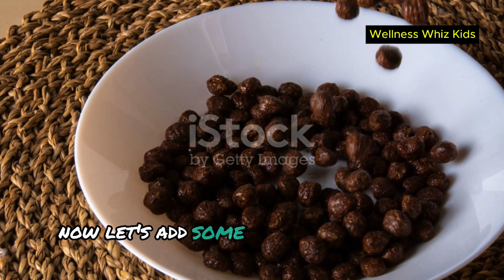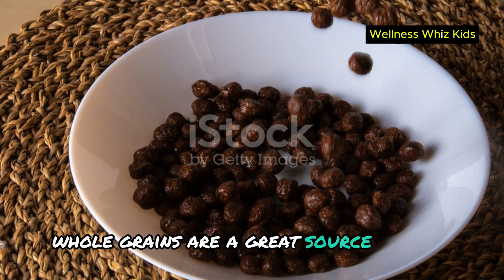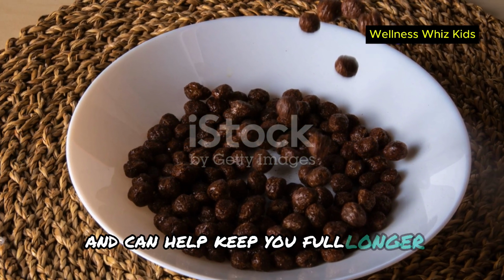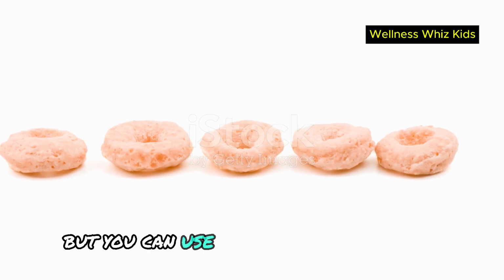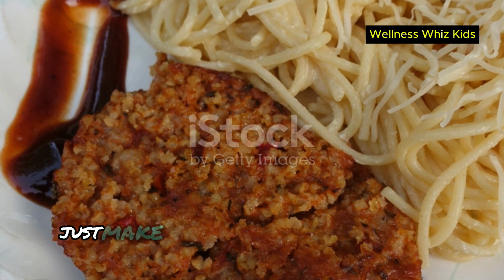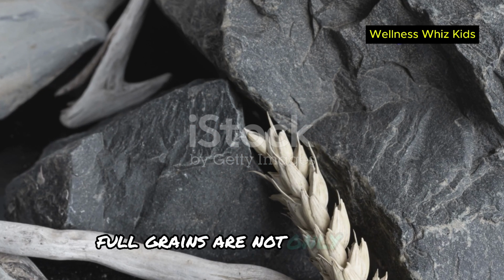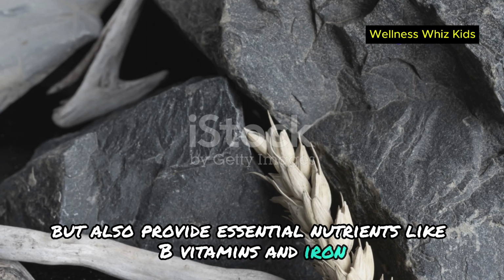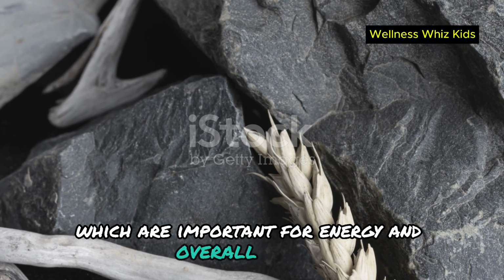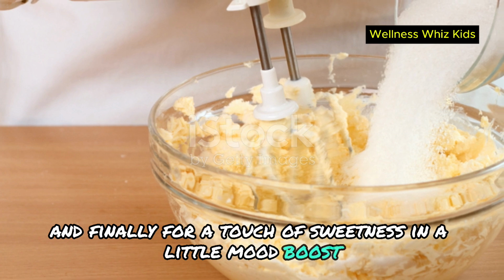Now, let's add some whole grain cereal for a satisfying crunch. Whole grains are a great source of fiber and can help keep you full longer. I like to use plain Cheerios or Chex cereal, but you can use whatever kind you like. Just make sure it's whole grain for an extra boost of fiber. Whole grains are not only filling but also provide essential nutrients like B vitamins and iron, which are important for energy and overall health.